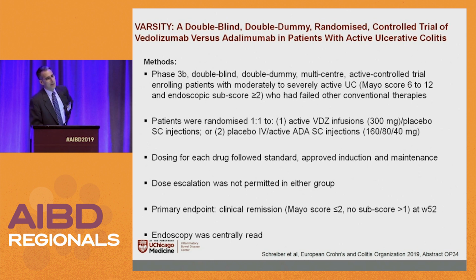I think this was one of the questions that Marla asked. The only widely published head-to-head trial so far, to my knowledge, is the VARSITY trial, and this is a precursor to what we're seeing in other trials. They randomized patients, this is an ulcerative colitis trial, although this is a Crohn's presentation, to vedolizumab versus adalimumab, and it was double-blind, double-dummy. The patients were randomized to either therapy, so everybody got treatment. That's nice because it's easier to recruit in a trial where people don't just get placebo. And there was no dose escalation, and it was a one-year study.